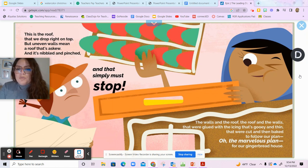The walls and the roof and the walls that were glued with the icing that's gooey and thin, that were cut and then baked to follow our plan. Oh, the marvelous plan for our gingerbread house.